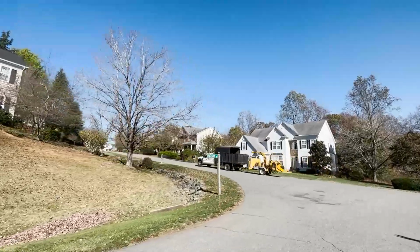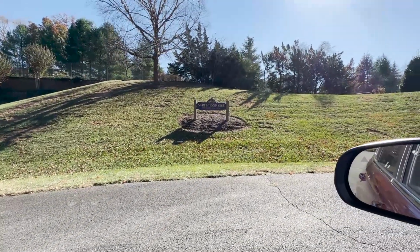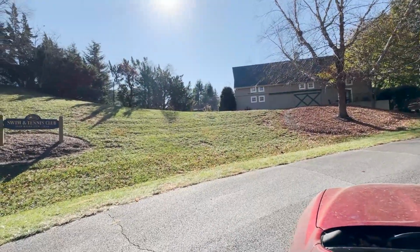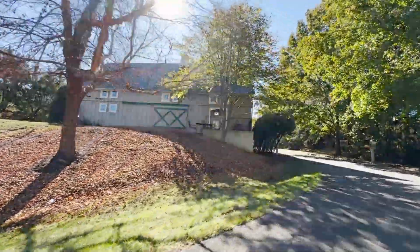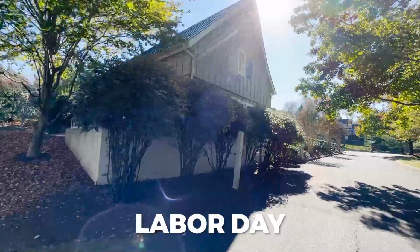They have a clubhouse. So this is the swim and tennis club for Still Meadows. There's a clubhouse, and there's a seasonal swimming pool. Most of our seasonal pools will open up Memorial Day and close Labor Day.